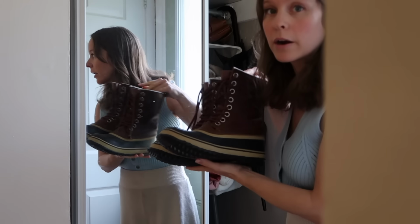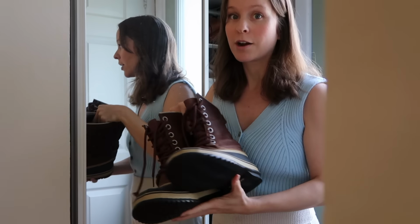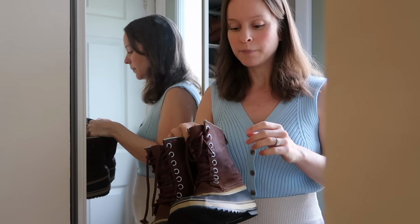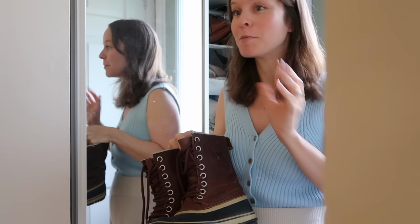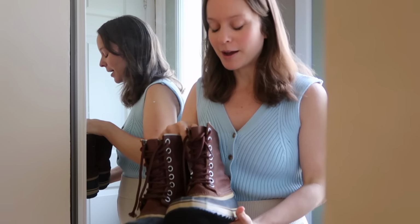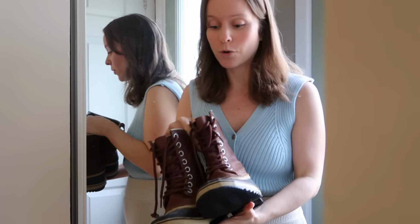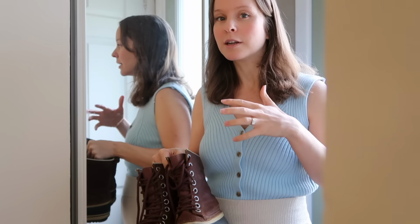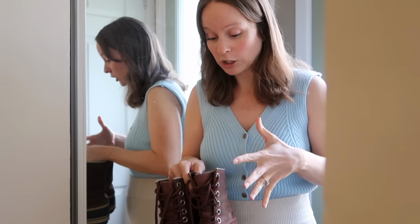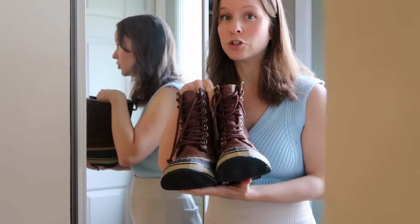These are a pair of really cute Sorel winter boots that I got on Facebook Marketplace last year. I was so excited about them, and I did quickly try them on from the girl who was selling them, and I thought, this is great. They were like 20 or 30 bucks, and I thought this is perfect. But once I got them home and used them a couple of times, they were actually too big on me, and I'm really disappointed because they're super cute.